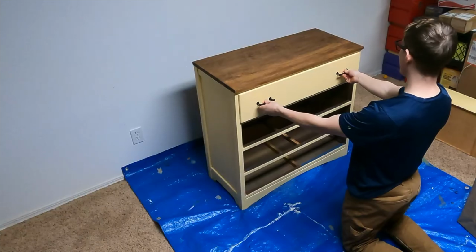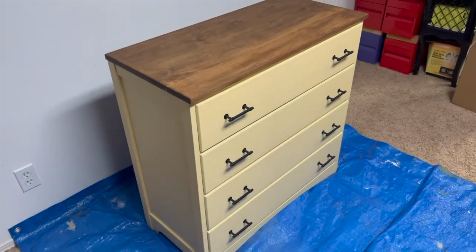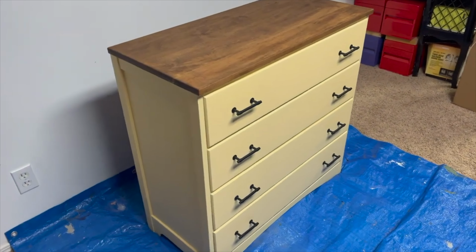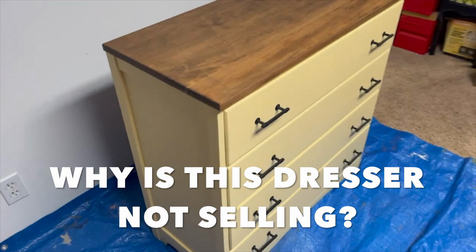What do you think about these reasons, and why do you think this dresser is not selling? And again, I really like the color. I think it looks really nice, especially with that soft brown wood top and the matte black handles. I think it all looks really nice.